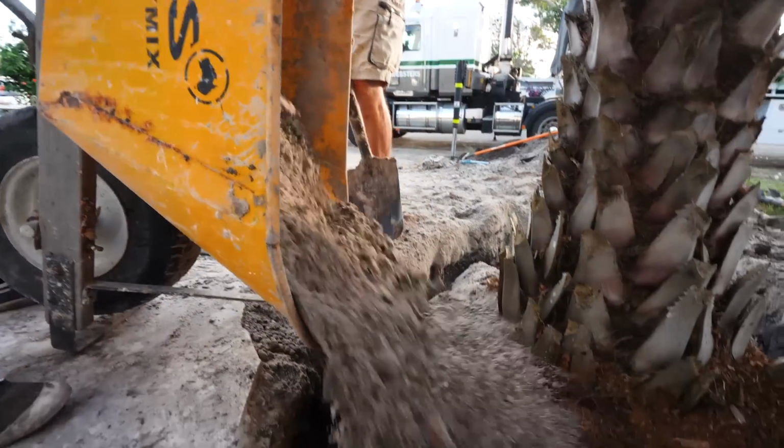you know there's light at the end of the tunnel. We're getting so close to finishing and the palm looks awesome. That's one down, one more to go.